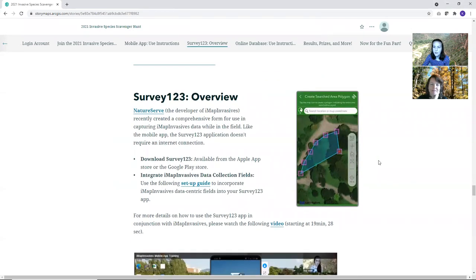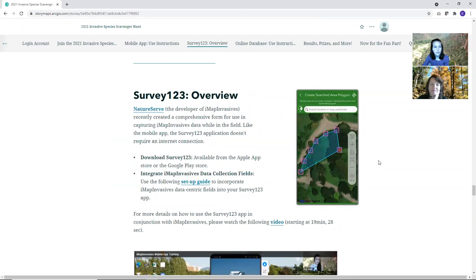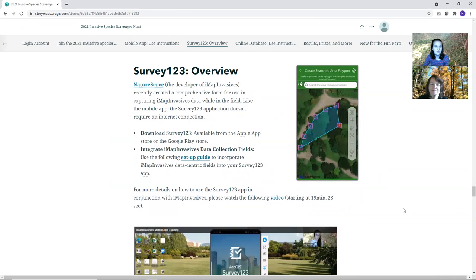So we'll talk a little bit about the Survey123 app. Again, another application that you can download onto a smartphone or a tablet for use. NatureServe developed this special tool, which is essentially a form that gets integrated into the Survey123 app. Again, it doesn't require an internet connection like the mobile app. It takes a little bit longer to create a data record with Survey123 than the mobile app does.